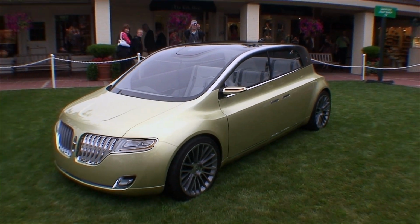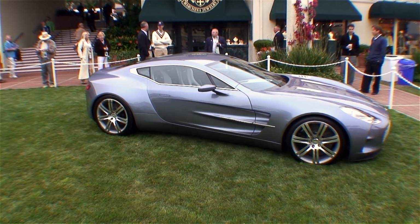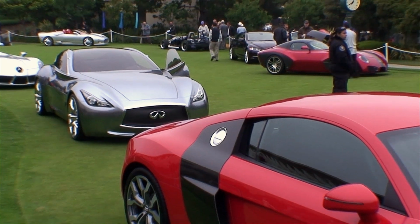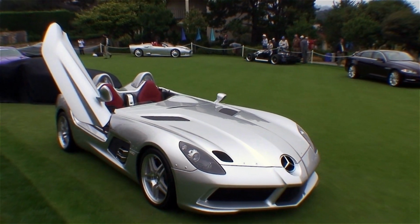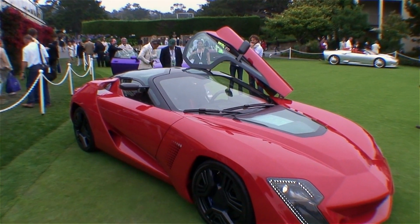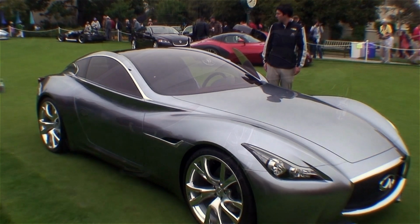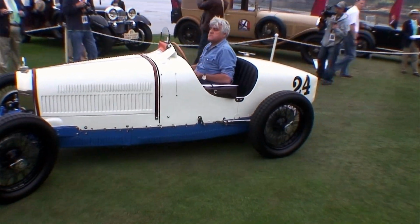Lincoln. That's a Fisker. Aston Martin. 7.5 liters. Now from the Devon, off in the distance, to another Bugatti. Infiniti and Audi. And the Mercedes McLaren. Pretty fancy door opening. Very wild machine. Infiniti. Bugatti. Now who's this? Who's this guy?